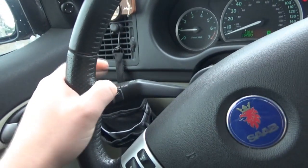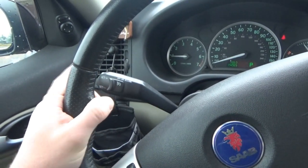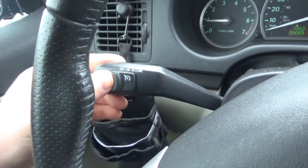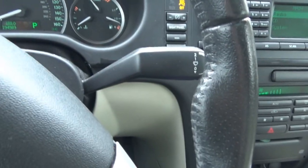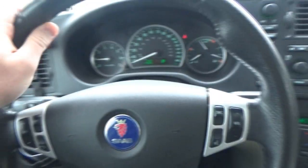The turn signal stock includes the controls for your cruise control system on the sides here. And of course the wiper controls are here on the other stock.